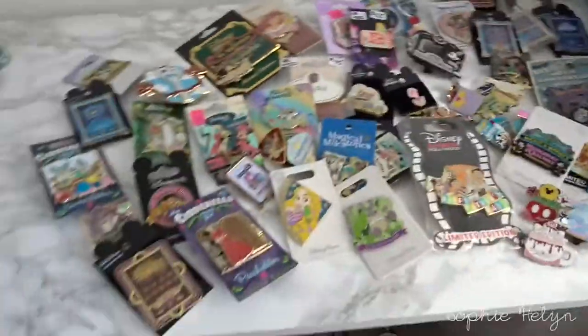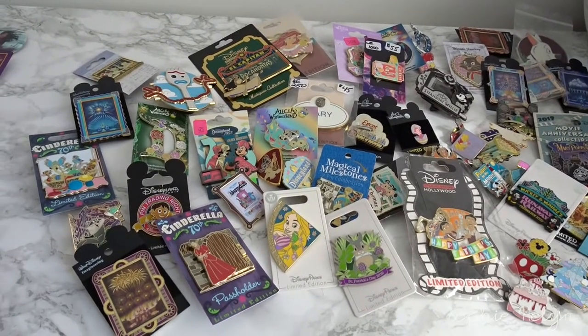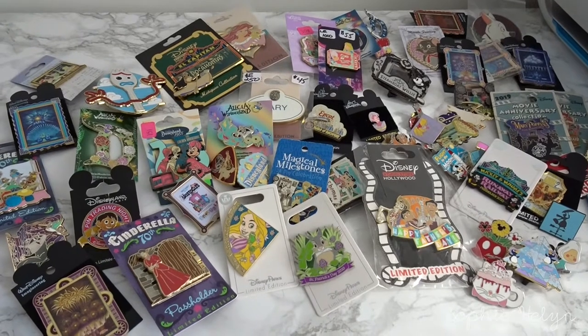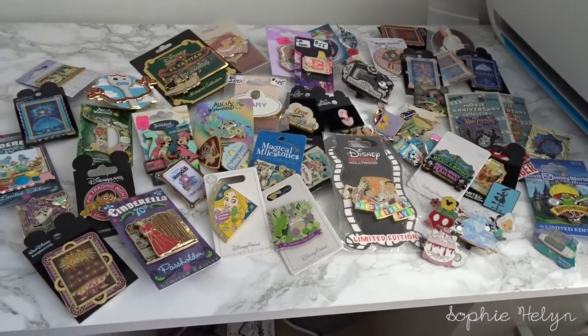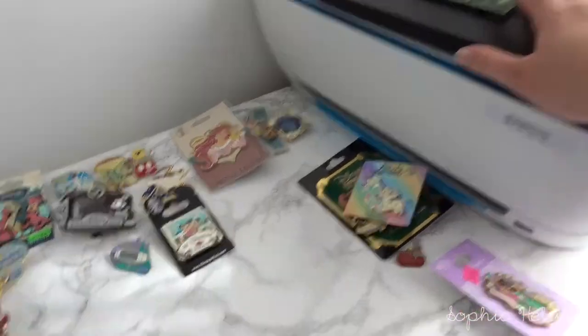Okay, I lost count very quickly, but there are approximately 55 pins here. So that is crazy. Cannot believe it. But yes, I can, because it's been over 3 months' worth of pins. So yes, excited to open some of these up, look at them more closely, and show you what we've got. I think I'm going to start with fantasy pins, which I've got up here.